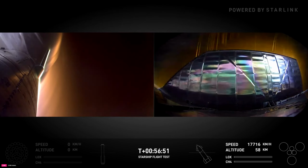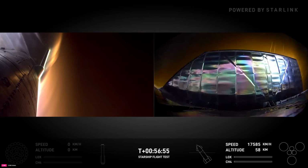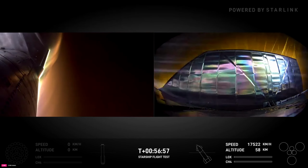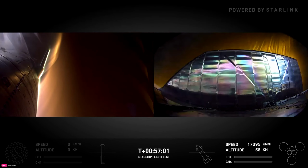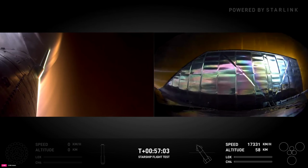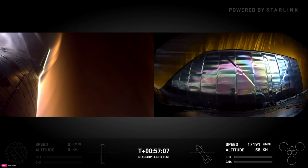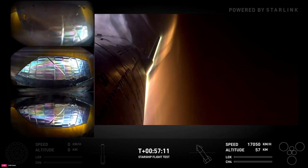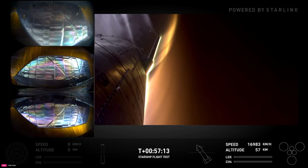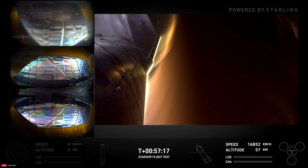Starship has passed through the peak heating phase of flight, approaching maximum entry dynamic pressure. All right, we're through peak heating. Coming up is basically max Q part two, where we're still moving really fast and the atmosphere is just dense enough that we're feeling the most pressure, but hopefully we're going to start feeling a little bit less heat now.